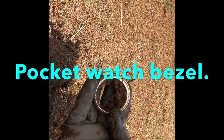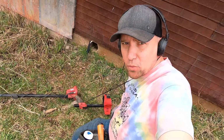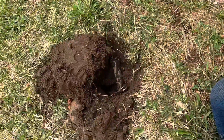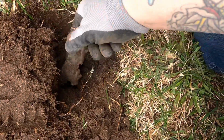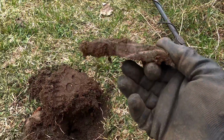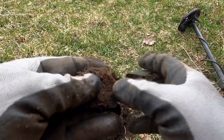Here we go. Hey guys, so once again, what I thought was a penny is a cool car. Let's check it out. See that? That is cool. All right, we're gonna clean that puppy up and put it in the afterthought. So that's gotta be a similar make to the Jeep.